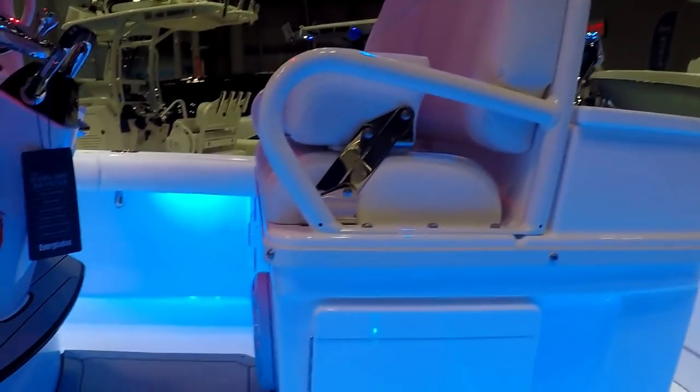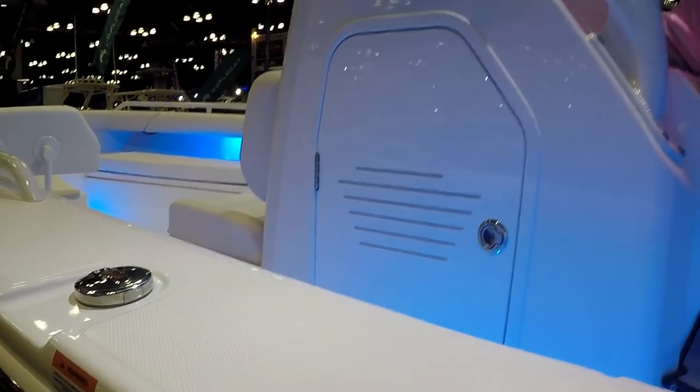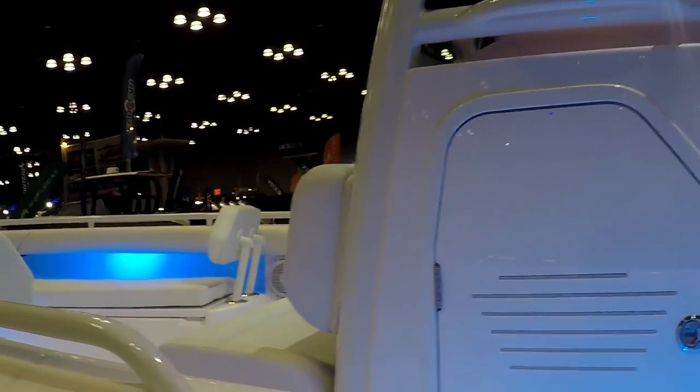They don't use a stringer grid system. They fill the whole boat. The whole bottom of the boat is just filled with foam, and it just has a solid ride.